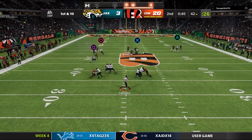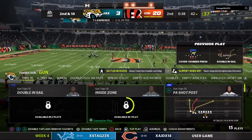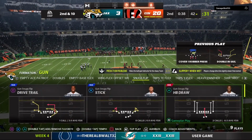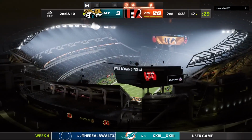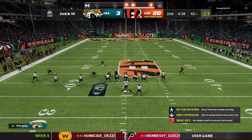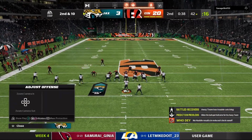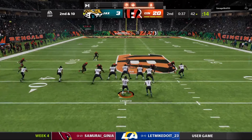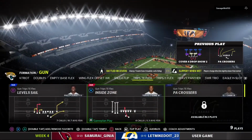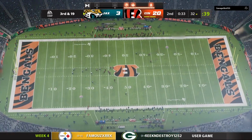On 1st and 10, it's Lawrence. And that is intercepted on the sideline. Wait, no. They'll say no. It was caught out of bounds. So this is just an incompletion here. Second and 10. Looking to throw, Lawrence. And the pressure gets to Lawrence, and he'll go down. Now the Bengals going to use the first of their timeouts as the clock will stop with 33 seconds to go in the first half.